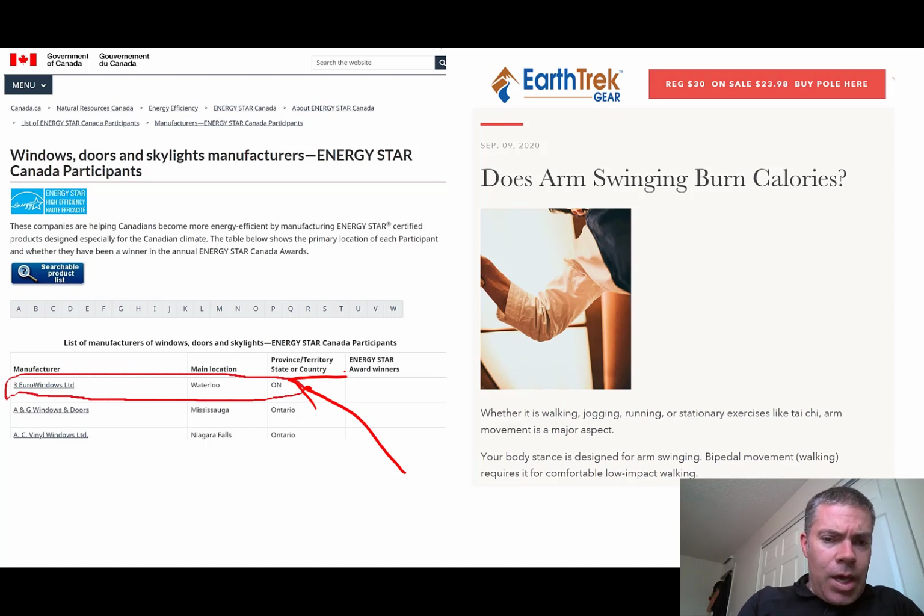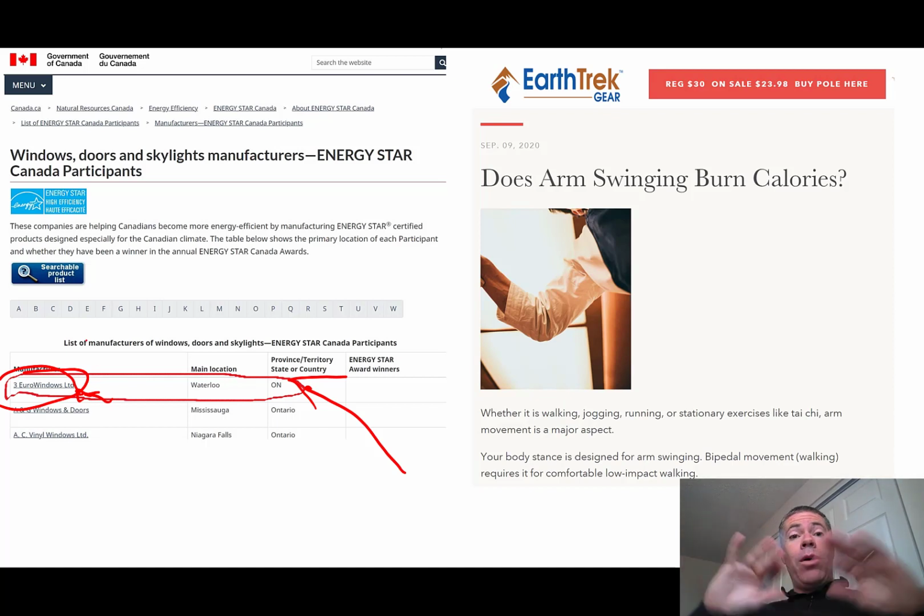I just highlighted 3 of them. And here's a company. You can click on this link. This link has the hyperlink. This is the anchor text, and it links to this website, EuroCO Windows of Canada. So that's an outside website that is trusted, and it links to their website.